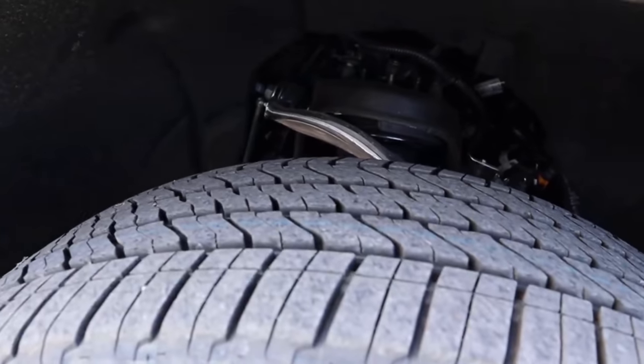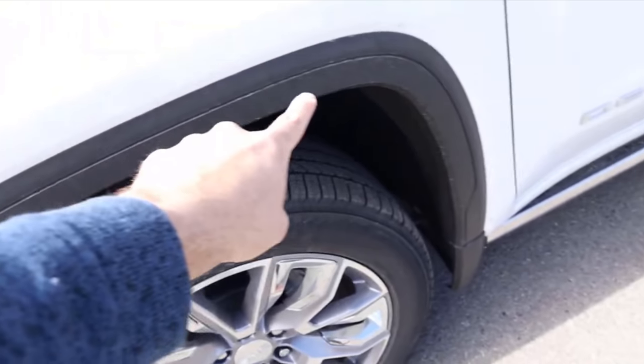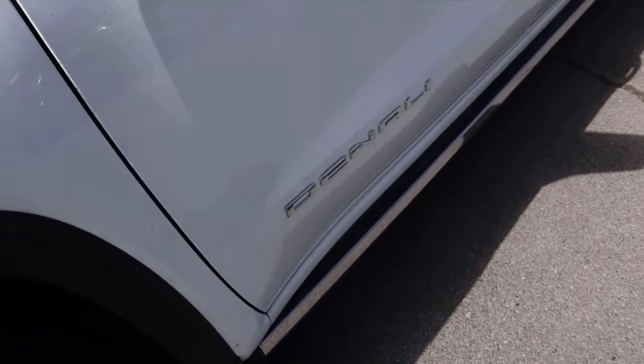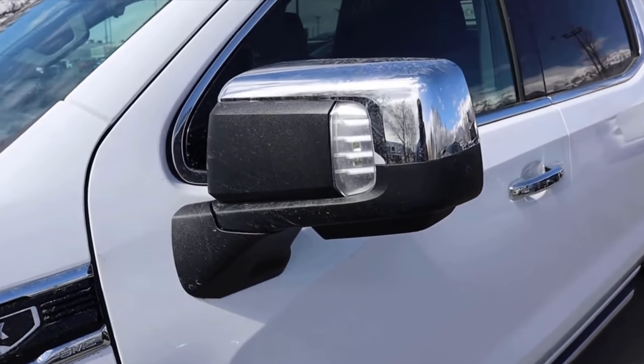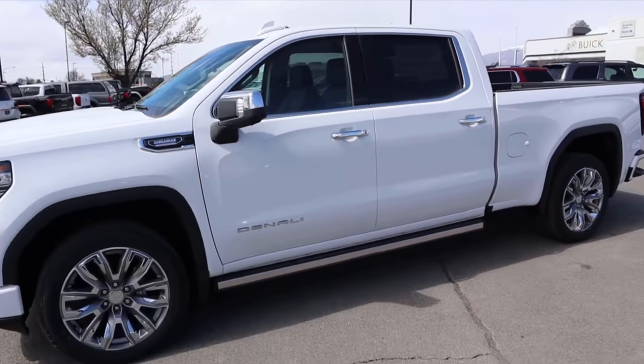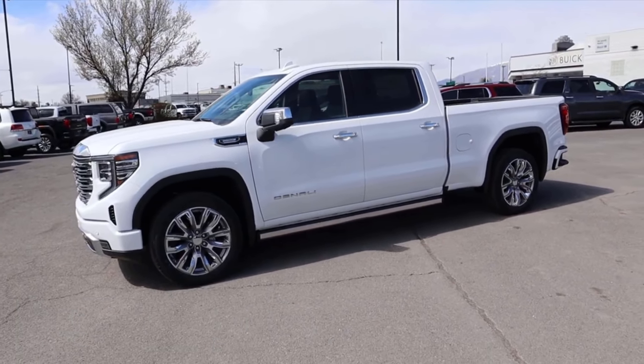And then there's a quick look at the front suspension, and then you guys can see here the fender flares, and then notice the Duramax turbo diesel badge, and then you got your Denali logo down below, and then you got the chrome there at the top of the mirror, and then on the door handles, and also around the window trim. And then here's your full side view on the new Denali.